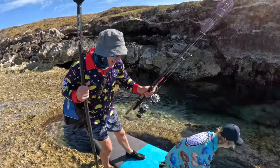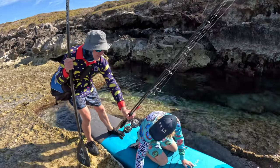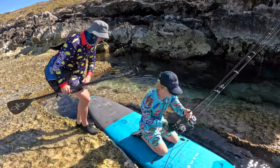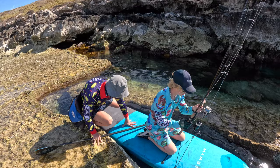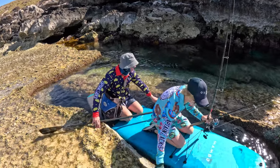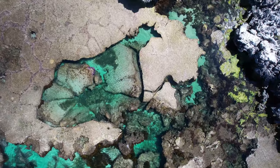What are we trying to do here? It's going to be sketchy. Two of us are going to jump on here. Zane's going to hold my rods. Please don't get them wet, Zane. I'm going to kneel, keep it more stable. And we're going to try to use this board for both of us to get across over to the other side of this channel here. It's so sketchy. Yeah, I feel like we're good.